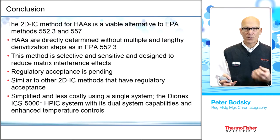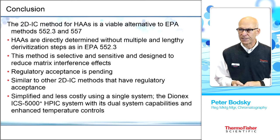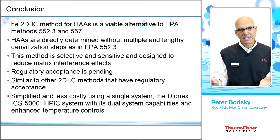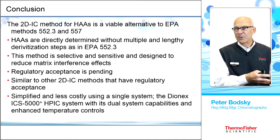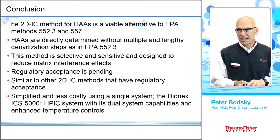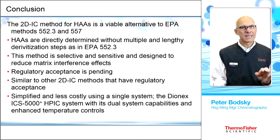So in a situation where you have drinking water, groundwater, surface waters, the first dimension is there to eliminate that matrix. The second dimension is there to really optimize the chromatography. Similar to what we have seen with bromate as well as perchlorate, 2D-IC is really a nicely optimized technique that has general acceptance in the industry. In fact, the EPA has approved it for bromate as well as for perchlorate, and we definitely anticipate that the haloacetic acid method is well underway as well. So it's simplified, it's less costly, it doesn't involve additional detectors like mass specs or triple quads. With the enhanced temperature controls, it really is ideal for doing two-dimensional haloacetic acid.